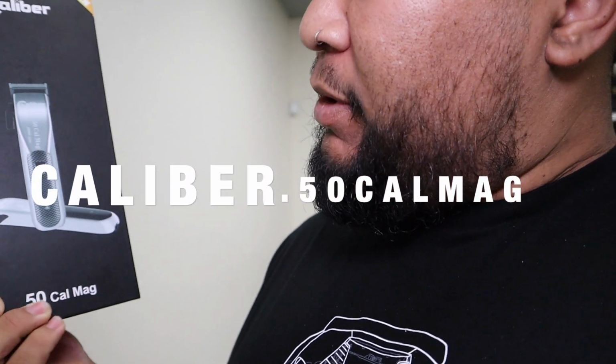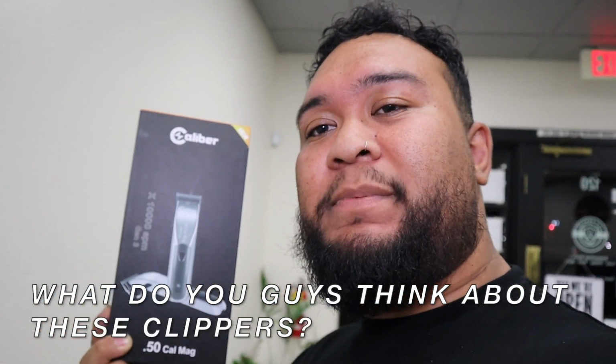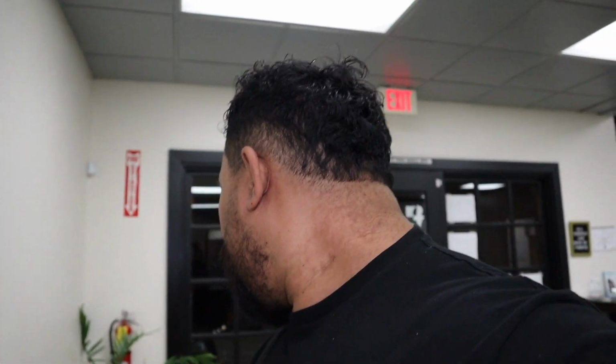A couple of other things that we kind of did end up getting was, let's see. Oh, we got a few of these. Caliber 50 cal clippers. So I'm pretty excited. Let me know what you guys think in the comment section about these. They're not as big in our area. I'd compare these to the Ergos, but they're not that available in our area. So I don't see a lot of people really carrying caliber like that. So let me know what you guys think about caliber. I heard a lot of great things and a lot of bad things about 50 cal. So let me know what you guys think in the comment section. We are going to be starting to carry them hopefully real soon.